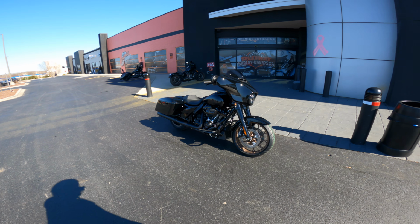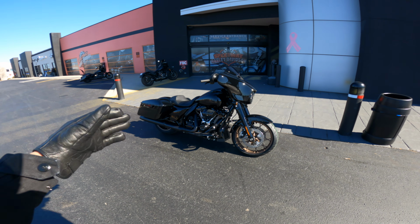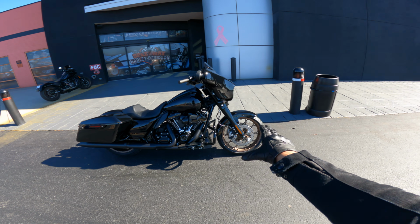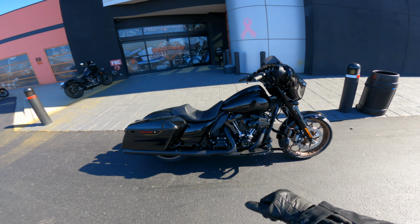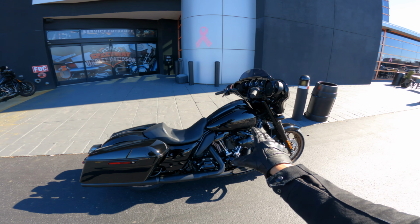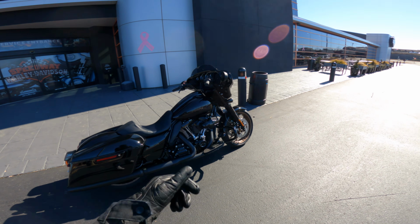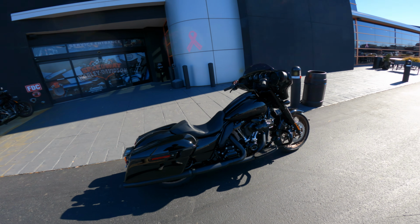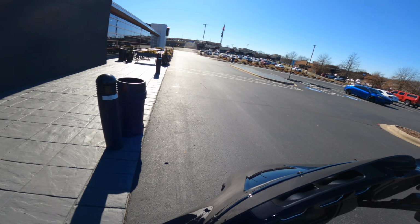So as you can see, what we have here in front of us is the Street Glide ST in vivid black, and I'm loving the color. I love what they did with the wheels as well as the accents, that classic old school Harley-Davidson logo on the tank that you have on the Lowrider S as well. But today we're going to take it for a quick spin and give you my initial impressions on this motorcycle.